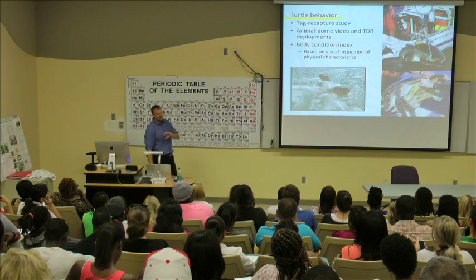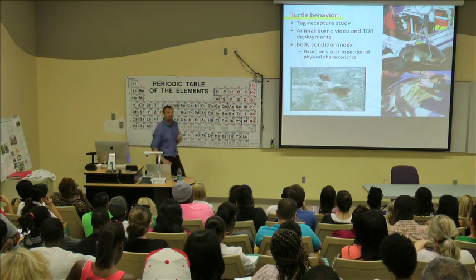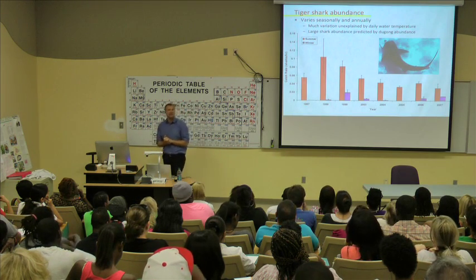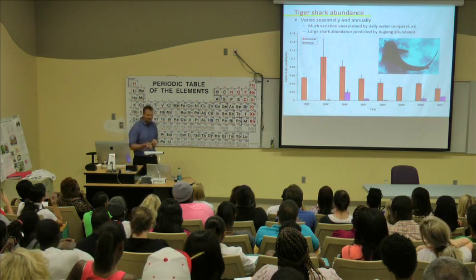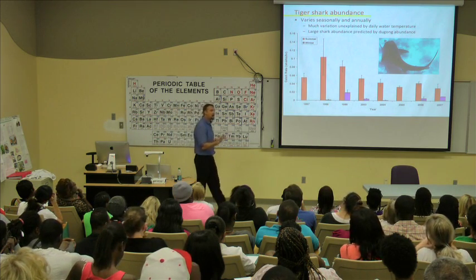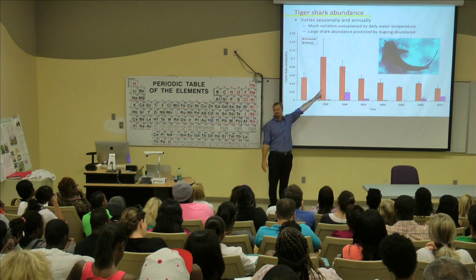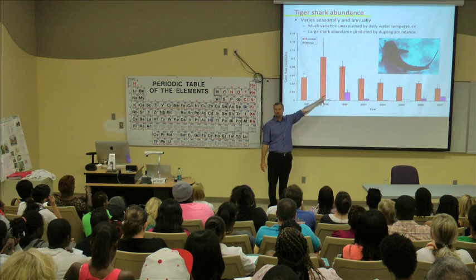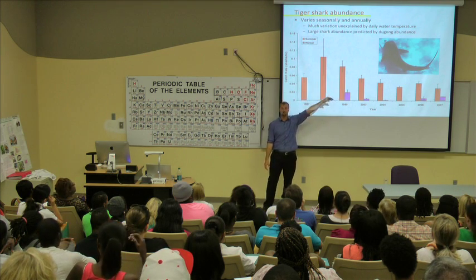So it is a science talk, so I'm required in some contract somewhere to show at least one graph. So here's your graph. This just shows 10 years of shark catches and just shows you how we're able to figure out how important sharks are. Basically all you need to know is red is when it's warm, blue is when it's cold. And what you see is in these warm months, there are tons of tiger sharks here.